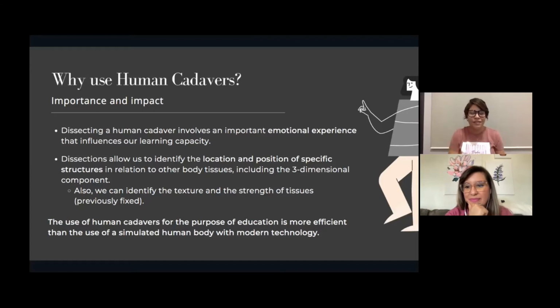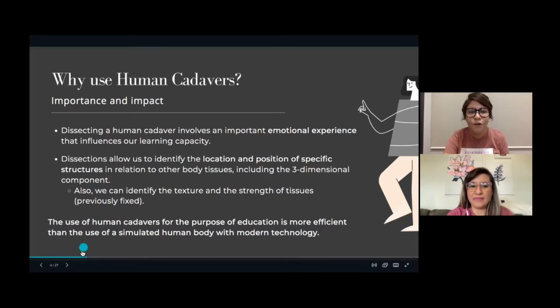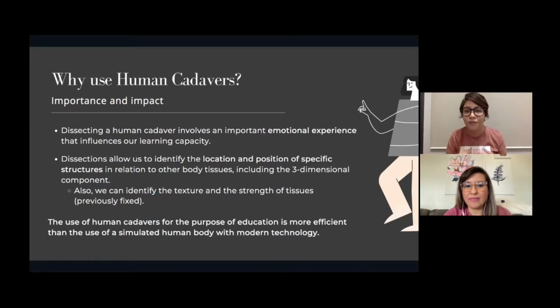Another of the benefits of using human cadavers is that, of course, it allows us to identify the specific location and position of the structures. That's very important because even though we can do that with digital platforms for studying human anatomy, consider the task of working with the stomach. You're dissecting the stomach and you remember that you first had to dissect something and move it this way, and then you were able to access the other thing. So it gives you a very strong perspective of where specifically those organs or structures are located. And of course, this allows us to identify the texture and the strength of different types of tissues.